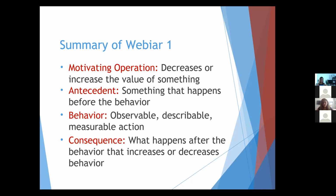Then we have an antecedent. Now, an antecedent also is something that comes before the behavior, but this has a very different role. The antecedent is actually something that triggers the behavior. It makes it come out, right? The presence of whatever that antecedent is then brings out this behavior, triggers that behavior.